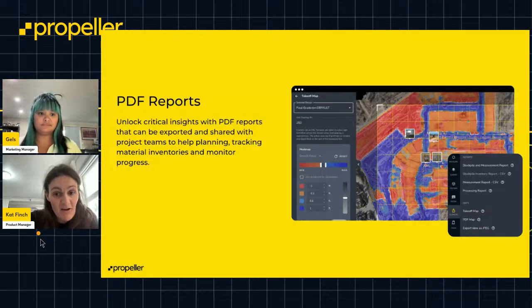You have an example of a takeoff map, but you can also see stockpile and measurement reports with your tonnage information. You can input materials and costs and all of that sort of thing for the higher ups to give them a sense of progress as well, which is really great.